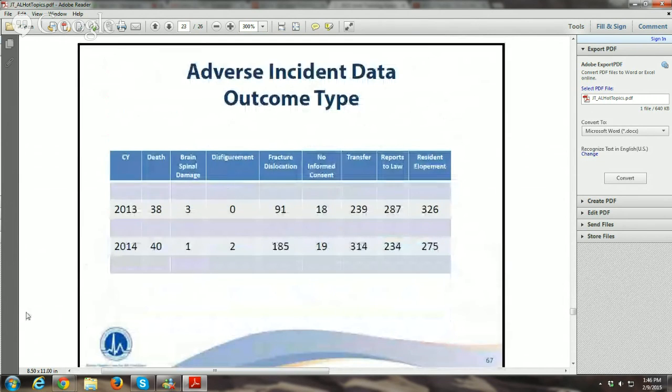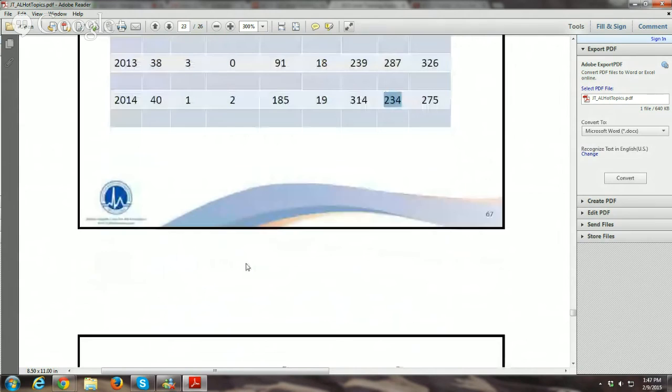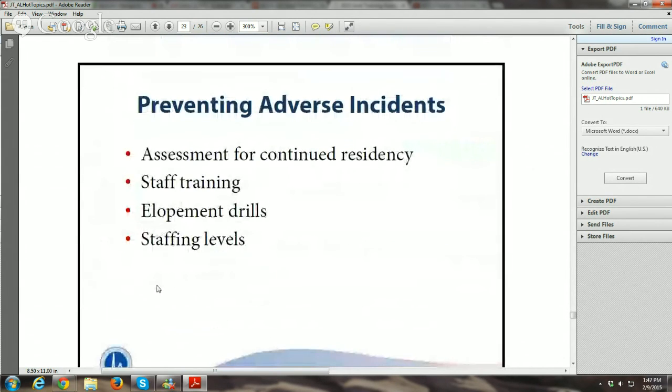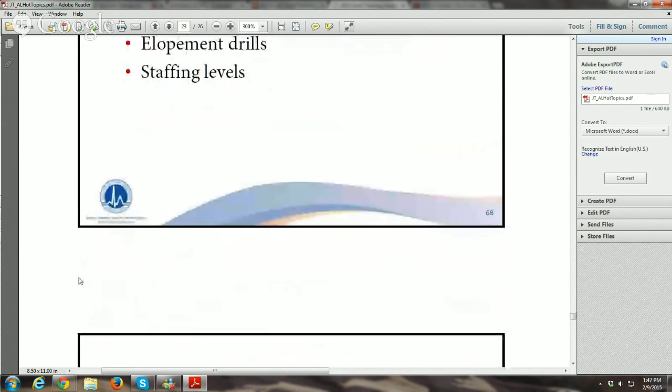These are the number of incidents. There were a total of 275 in 2014, 234 reported to law enforcement, 2 ended up in brain or spinal damage, 40 deaths. So how to prevent adverse incidents: assessment for continued residency, staff training, elopement drills, staffing levels.